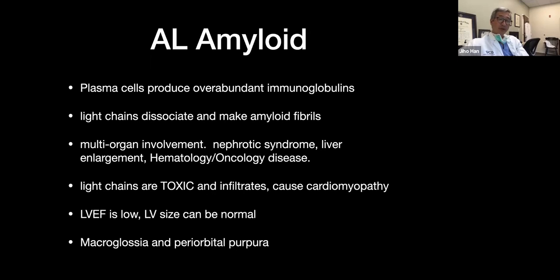So the rarer form is AL amyloid. This is sort of a dangerous situation. It's a relative of multiple myeloma. Plasma cells make overabundant immunoglobulins, and the light chains are parts of these immunoglobulins that fight disease. Unfortunately, these little light chains, which are protein, are toxic to certain cardiac fibrils and cause weakness of the heart muscle. And so these people have normal-sized hearts, but their heart function is degraded, and they present with a large tongue, and they can have periorbital purpura.